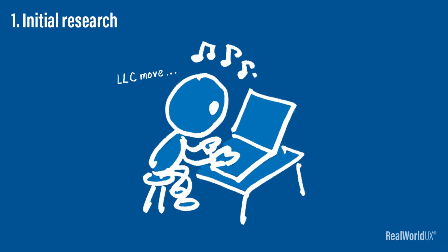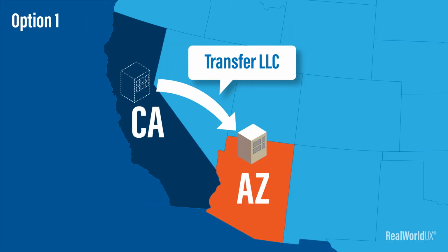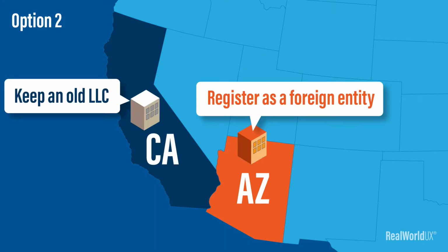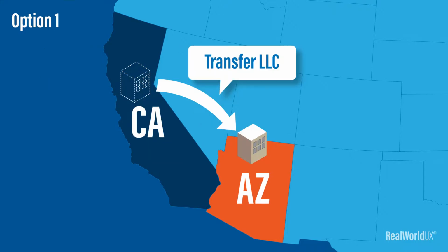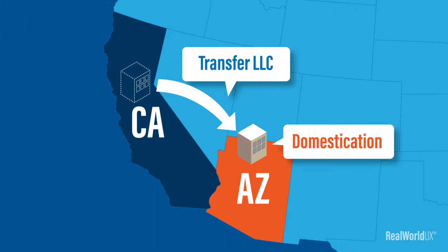Step 1. Initial research. It gave me 3 options. Option 1. Transfer an LLC from one state to another for a permanent move. Option 2. Keep an old LLC and register in a new state as a foreign entity. Option 3. Dissolve an old LLC and create a new one for a fresh start. I went with option 1. I also found out that this is called domestication.